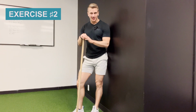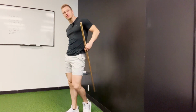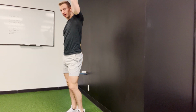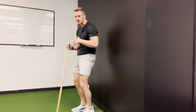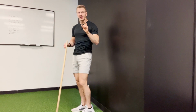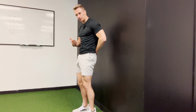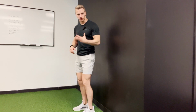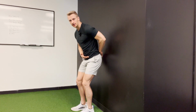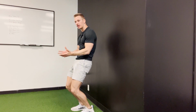The second exercise is just a hinge to the wall. Now, when it comes to hinging to the wall, I know it's a popular exercise and a lot of people like to do it with the stick above the head and on the back. The problem with this is someone that's in a really rounded over kyphotic position is that this is probably not going to work. What is going to be more important is for them to understand what's going on from their pelvis perspective. And what the wall does is the wall gives them that reference that they're actually hinging, right? Because someone that's rounded over, they're gonna wanna move away from the wall. They're gonna wanna move this way.